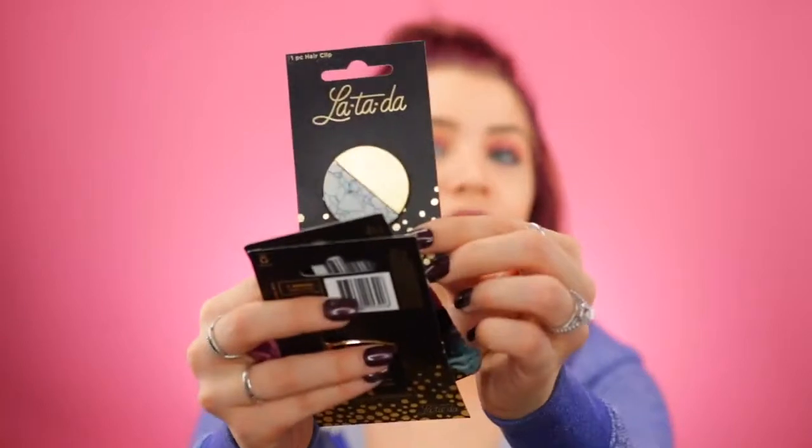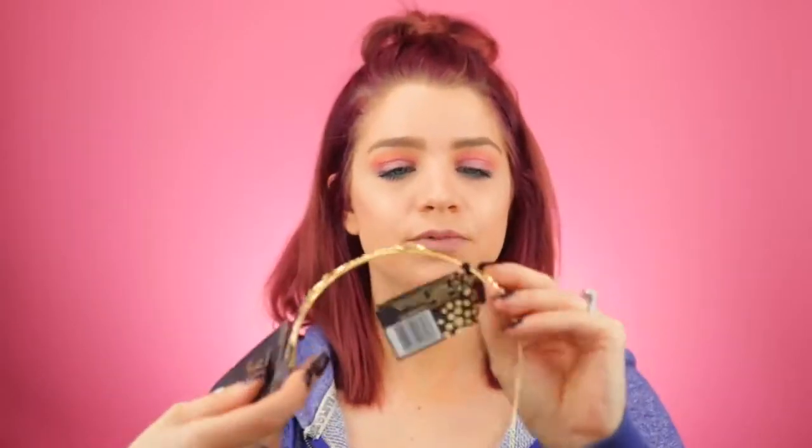How cute. Okay, so this is from La Tada, which is the cutest name ever, and they sent me over some hair stuff. So look at this clip. Ooh, super pretty. And then we have these hair ties. They have like little jewels on them. What else do we have in here? Oh, this is cute. So this is like a little hair barrette. That's different. And then we also have in here a really cute headband. I've been wanting to get more headbands. This is really cute. I like the gold. And then they also gave me one of the Tresemme hair sprays, like the mini ones.